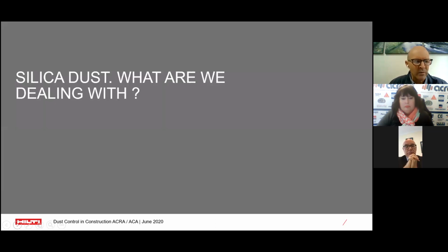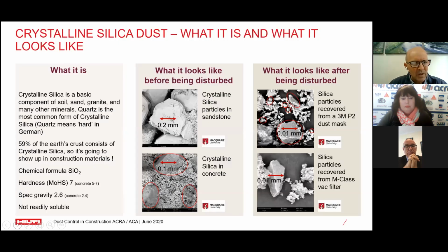So what are we dealing with? Well, silica really, as an element, comprises nearly 60% of the Earth's crust, and in its crystalline form, it's really hard. And crystalline silica is effectively quartz. Quartz in German means hard, and that's exactly what it is. It's just a very hard crystalline particle.